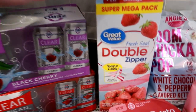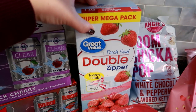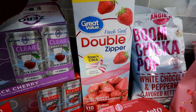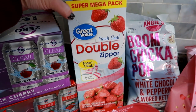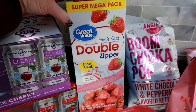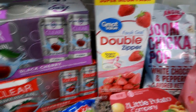I also ran out of the gallon size Ziploc, so I went ahead and got the mega pack of the Walmart brand, another item I talked about recently in that Walmart favorites video, the one before the food one. I will link both those videos down below, the Walmart favorite non-food items and the Walmart favorite food items, in case you want to check them out.